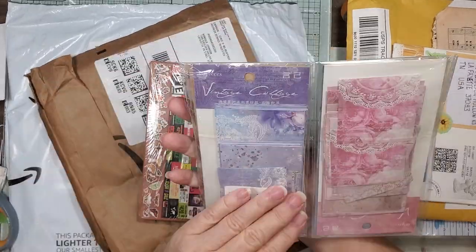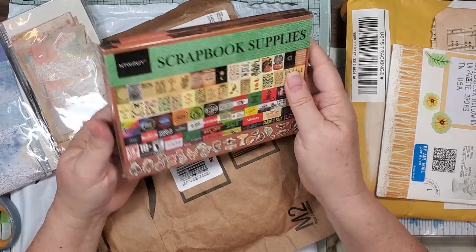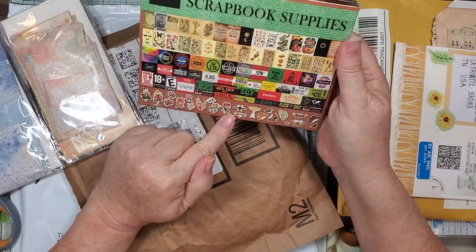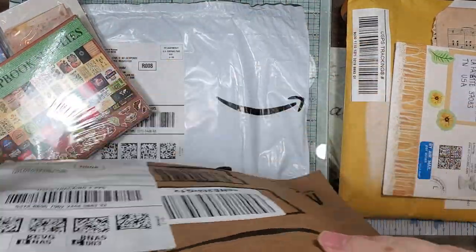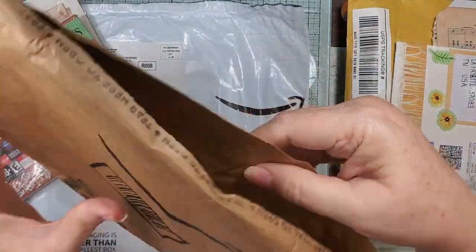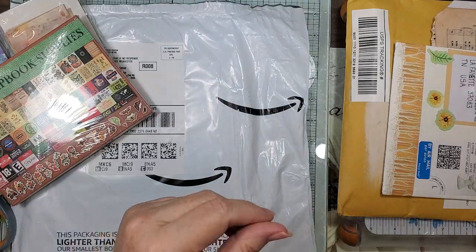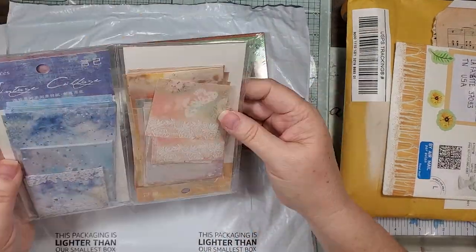Oh, my gosh. All right, so we have to look and see what's in there. What in the world? Scrapbook supplies. Oh, my gosh. So, this is a whole little thingy. We'll have to see what's in there. Oh, but look. I love these. I love those. Once again, a child who is more happy with the packaging.